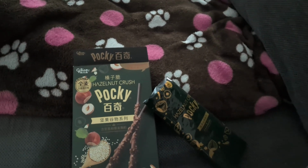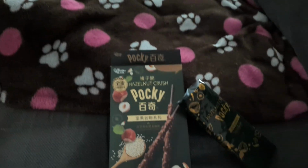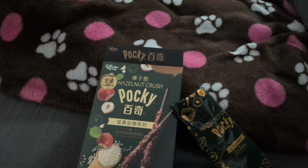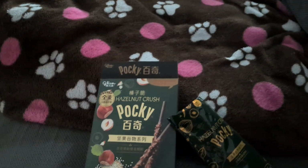It's like having a hot mocha latte or a chocolate cappuccino or an espresso, a freshly brewed espresso, and then you add some sort of dark chocolate.